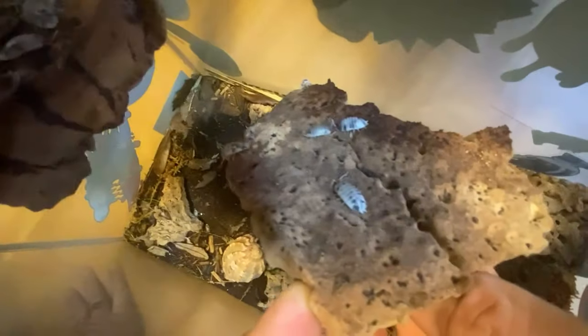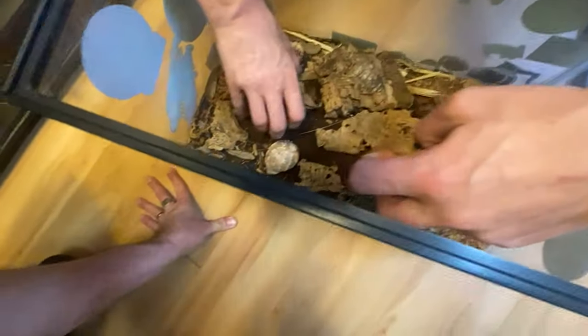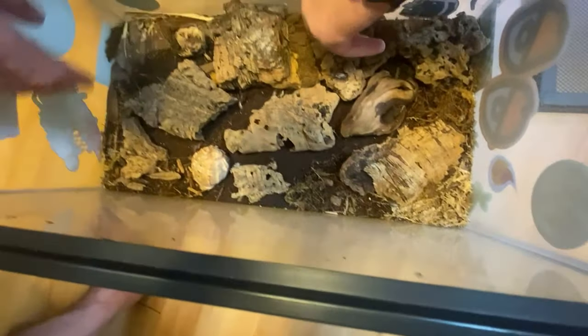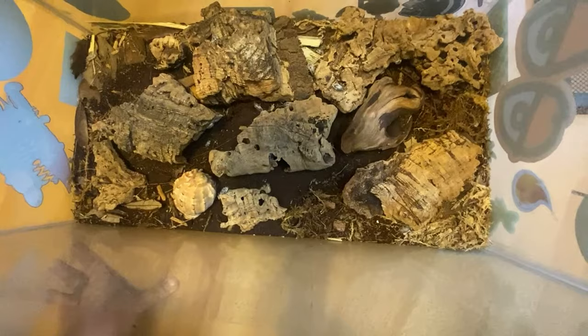They're neat little critters, though, man. They definitely are hungry and do their job. Yeah, man, they smooth this cork. Well, I just feed them fish flakes, which I guess they're empty now. Fish flakes, and obviously the moss and the leaves and stuff. So cool. But nah, they're pretty neat.